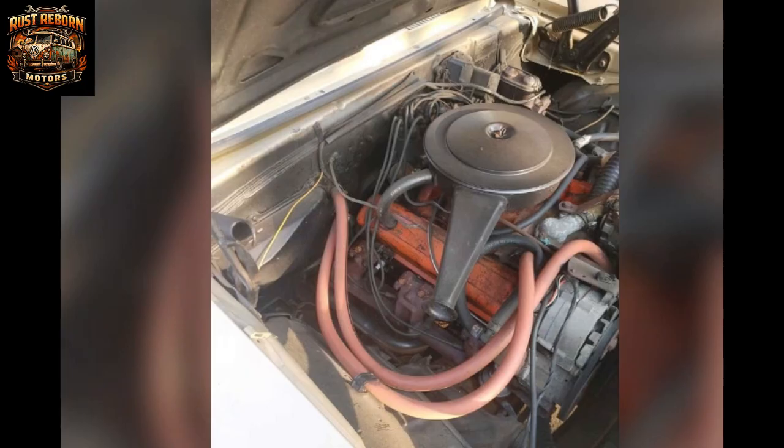Structurally, the car is noted to have solid floors and a solid trunk, which are critical areas on first-generation Camaros and often the most expensive to repair when rust is present. The absence of rust, combined with good quality paint, gives the car a clean and confident appearance, allowing it to be enjoyed without constant worry about bodywork or corrosion.